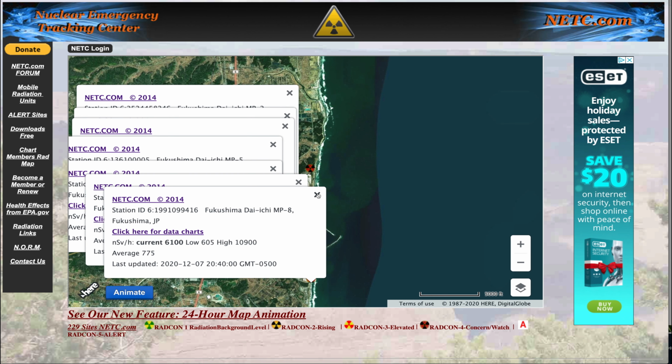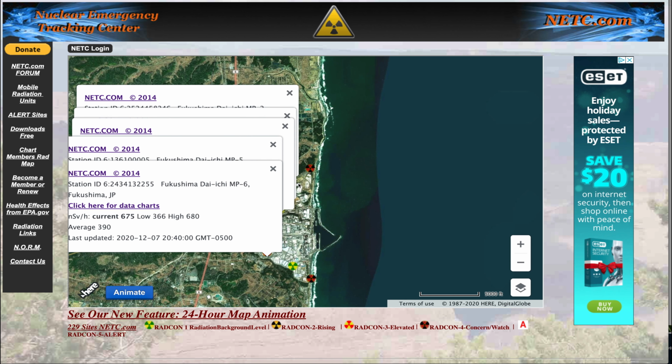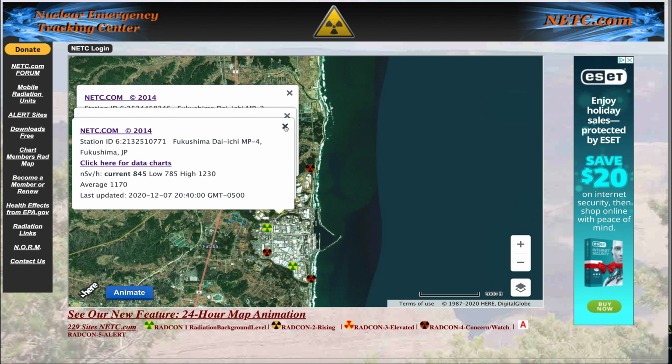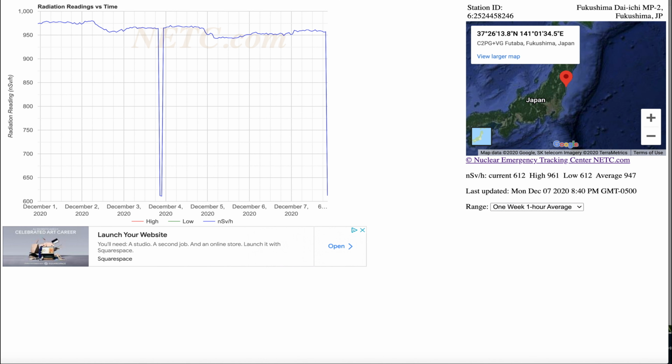Look at the averages. This is almost 10 times the average. Look, it's all red. And then look at that. They probably pulled the plug. How can you have them go straight down like that? That means they must have turned them off.